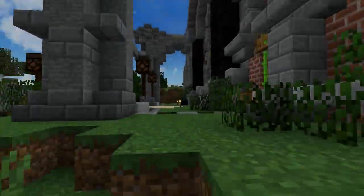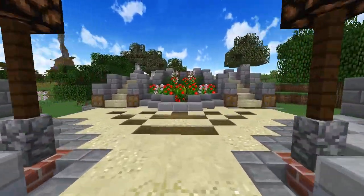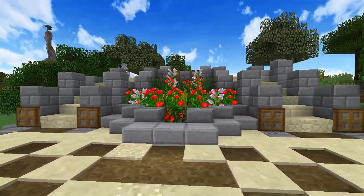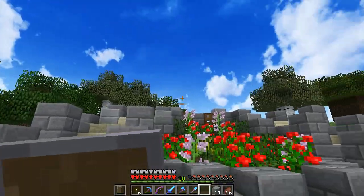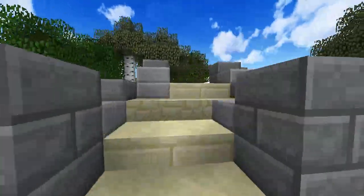So, after a little bit of work, this is what we've got. I'm really liking the feel of this place. It's got this kind of nice open plaza feel right now. I took away the HUD just so you can see things in better detail, because shields and stuff in your hand just takes up way too much space on the screen. I just want to show you guys what I've been doing here.